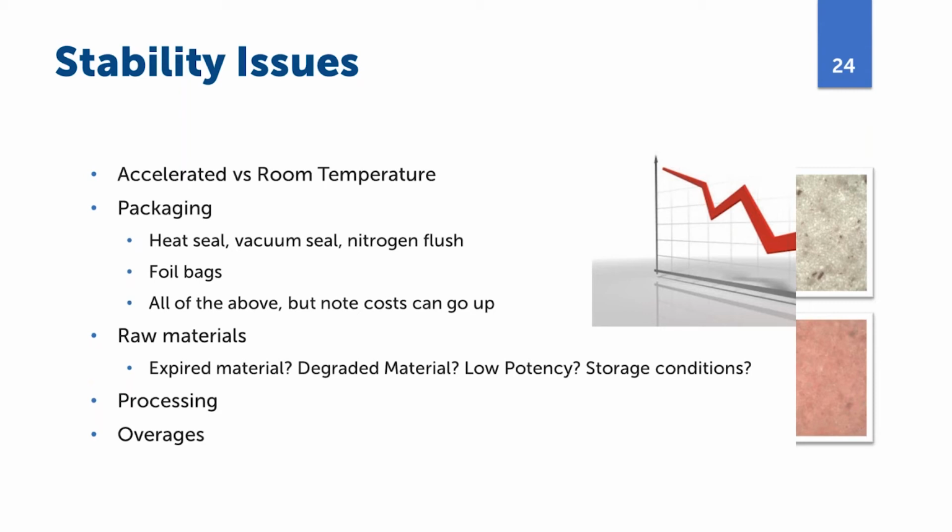If you've done all of those things above, what else can you look at? And your stability is still tanking. Perhaps you should start at your raw materials. When was it brought in? How was it stored? When did it start degrading, if you have that data? Did it come in with a low potency? Perhaps those will answer some of your stability issue questions.